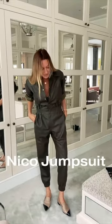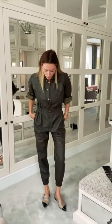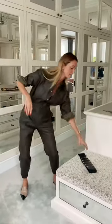Talking about one of my favorite outfits, which are the jumpsuits. So this is Nico, and I like to take a size up because I feel like it's a bit more oversized and loose. I like to feel a bit lost in my jumpsuits. One of my favorite accessories that can lift up or sculpt the jumpsuits are belts. So I'm going to show you a few different kinds of belts that will go with it.